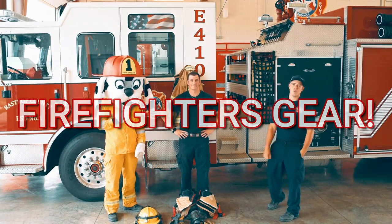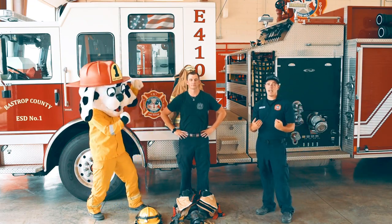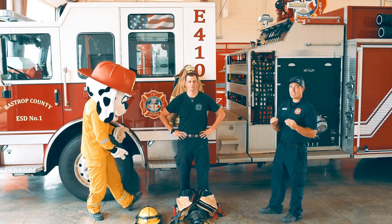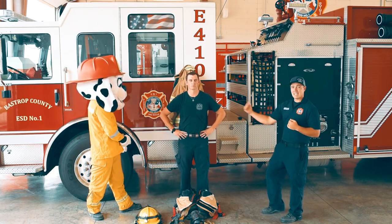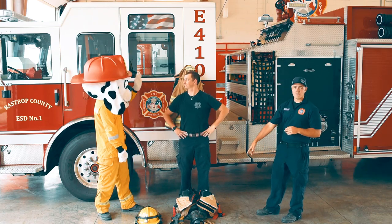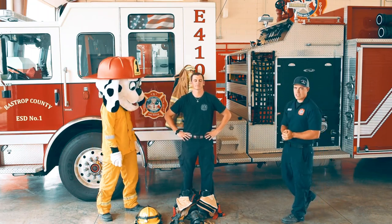Today, we're going to show you what it looks like to have a firefighter in all of his gear. Because when we show up to your house, we might have all of our bunker gear on, and it might look a little bit different, but we're still the same firefighters. This is Firefighter Cullen, and he's going to put his fire gear on so that you'll be able to see what it looks like in case we show up to your house.